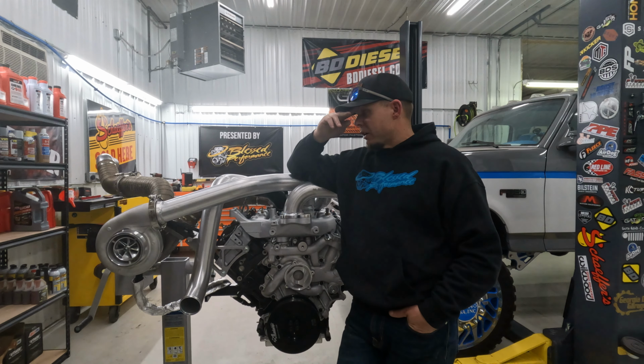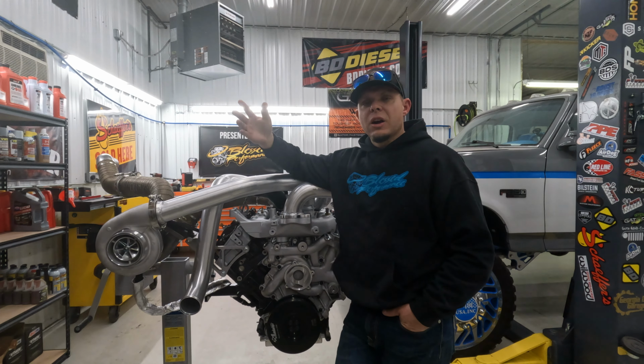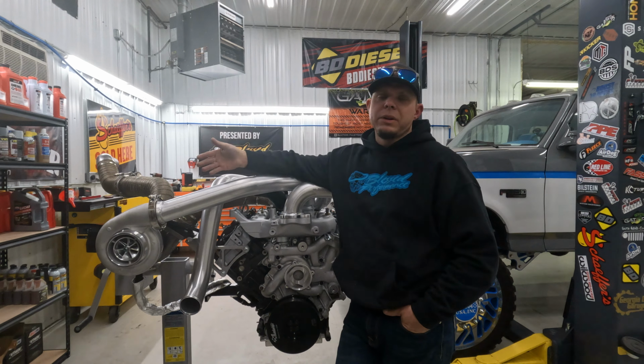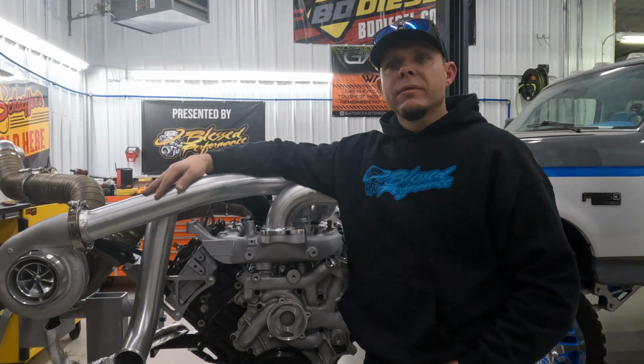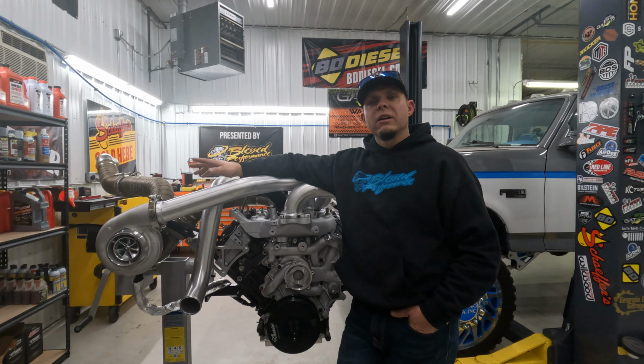When do you think about going to more than stock? Well, for me, on the stock truck, the truck I did the video in, that's my race shift points. I keep it on that 24/7, 365. I like to feel my truck shift. I don't like lag, so I like it to shift higher in the RPMs.